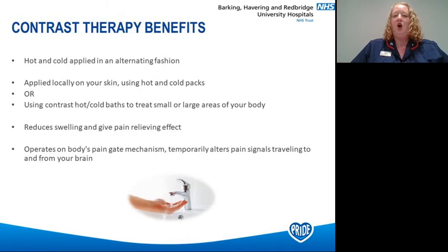What about if we use hot and cold together? This is called contrast therapy. It can be applied locally to your skin using hot and cold packs in alternating fashion, or using hot and cold baths to treat small or large areas of your body. The benefits are that it can reduce swelling and therefore give a pain relieving effect. It also operates on your body's pain gate mechanisms, where it temporarily affects your pain signals that travel to and from your brain.